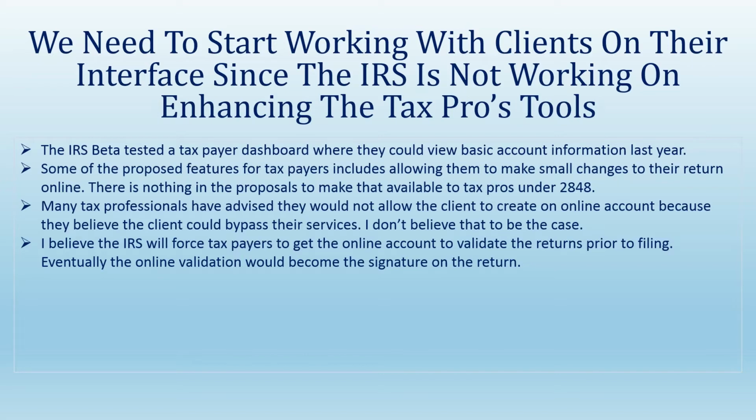The IRS beta tested a taxpayer dashboard where they could view basic account information last year, like we discussed. Some of the proposed features for taxpayers include allowing them to make small changes to their return online. There is nothing in the proposals to make that available to tax pros. Many tax professionals have advised they would not allow the client to create an online account because they believe the client could bypass their services. I don't believe this to be the case. I believe the IRS will force taxpayers to get the online account to validate the returns prior to filing. Maybe not every taxpayer, but possibly those with ID theft and other issues.